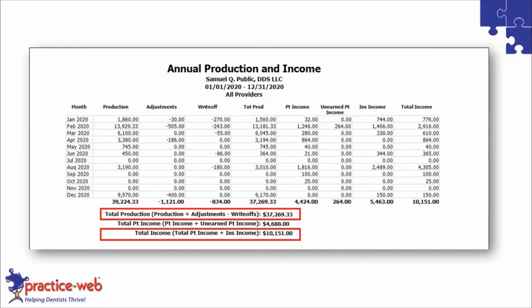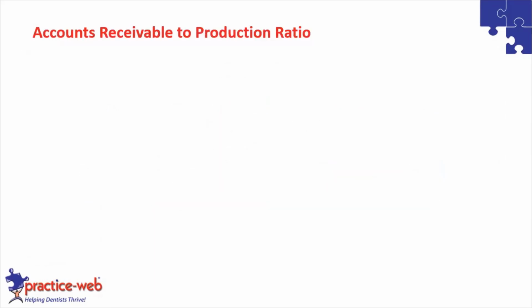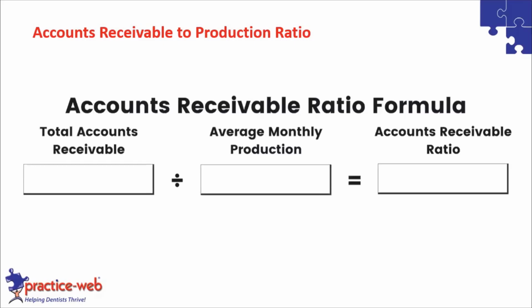So after we've determined that collections to production ratio, the next ratio we really care about is accounts receivable to production. And this is really important. I'm going to explain why, but we want to know what the accounts receivable to production looks like. It's a slightly different formula here, but still very simple. And in this case, you're going to look at a monthly time period. The goal here for this ratio is 1. You want to hit 1. If you're above 1, that means you have a large accounts receivable to a smaller production. And if you're below 1, you have a large production to a lower accounts receivable.